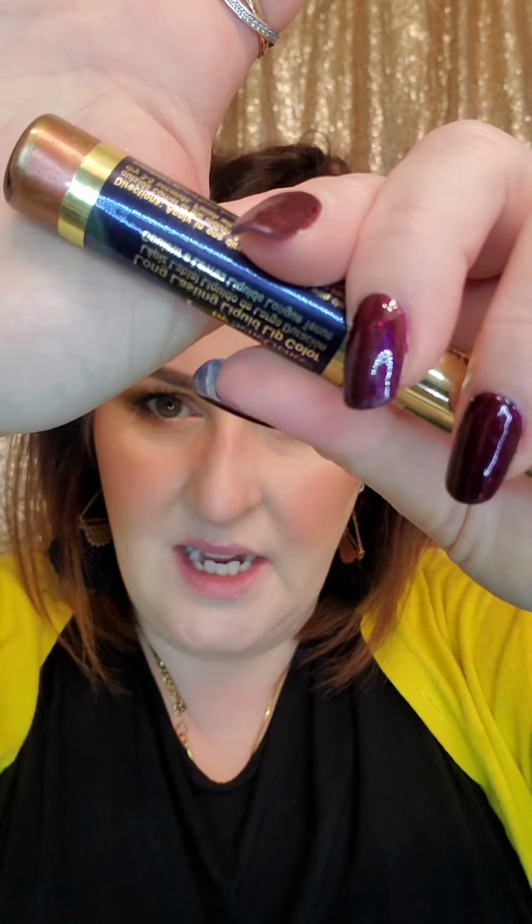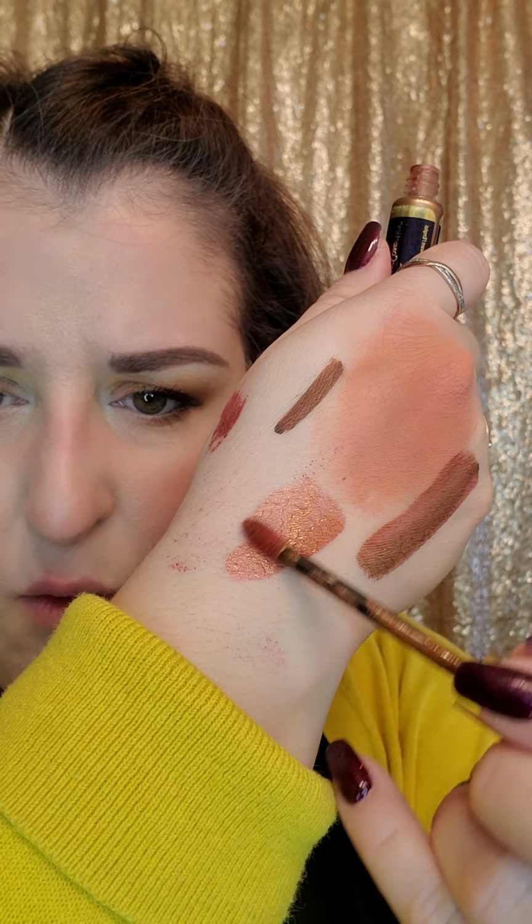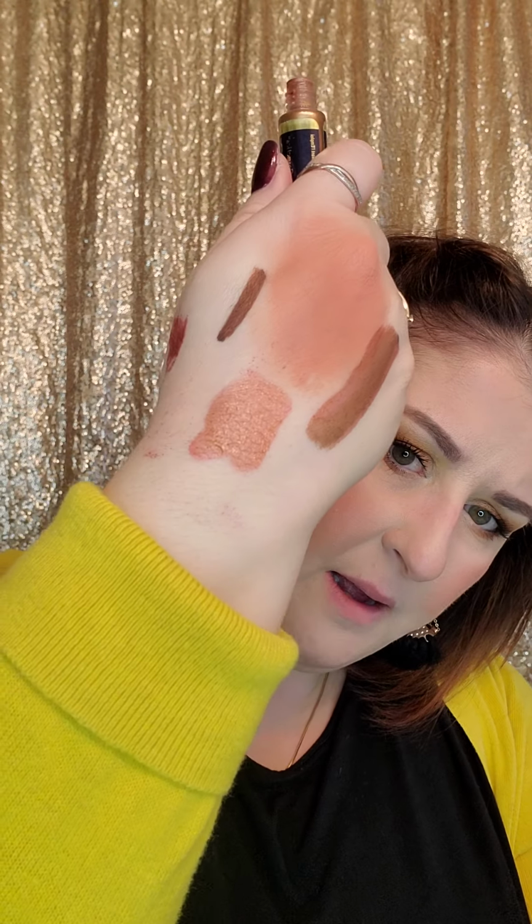All right, now we can see more of the true color. There we go, that's the color it is. See how it's like a warm copper penny. I like it because it's actually really frosty. It has a lot of dimension to it. It's not really just one color, which I think will go quite well with the theme I have going on here.